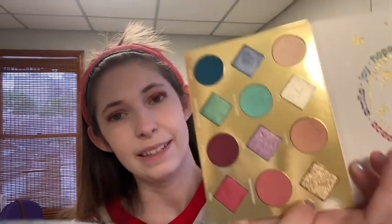Then I'm going to take Smile, which is this a pressed glitter? Is this a Super Shock? I think it's a pressed glitter. I'm not 100% sure, but that's going to be my inner third. Yeah, I think it's a pressed glitter. I'm going to blend that in. Well, this is the first time I would be wearing glitter on this eye here since all the fun, so good luck to me.